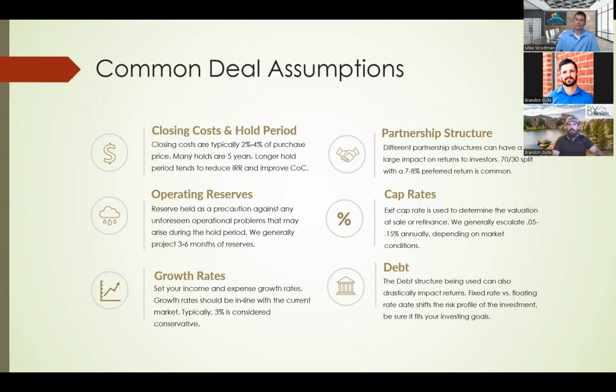Again, that partnership structure, is it 70-30? Is it 80-20? What the pref return is. Again, 70-30 and 7 to 8% is common for us. Cap rates, again, the entry cap is less important, but definitely understanding what the projected exit cap rate is, which really determines that exit value when you refi or sell. That can really drive returns, especially the IRR.